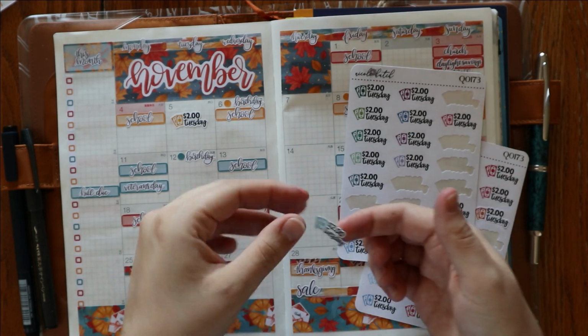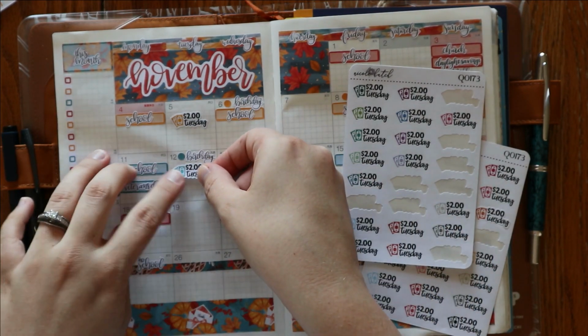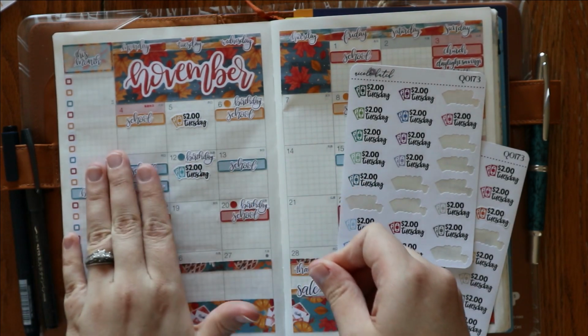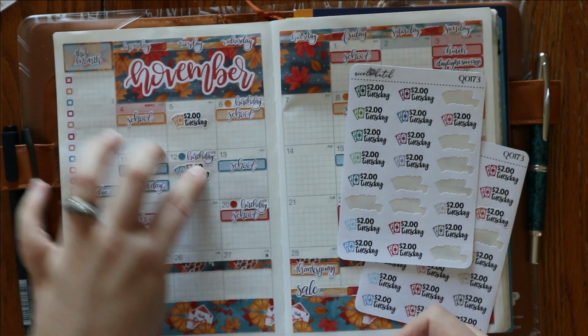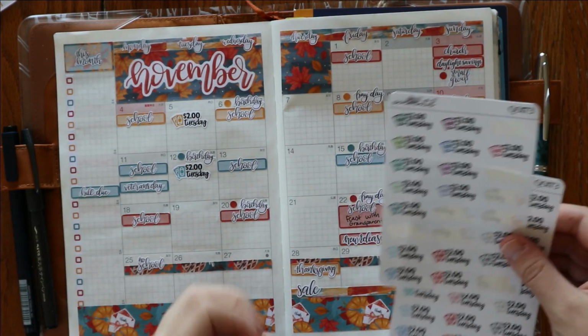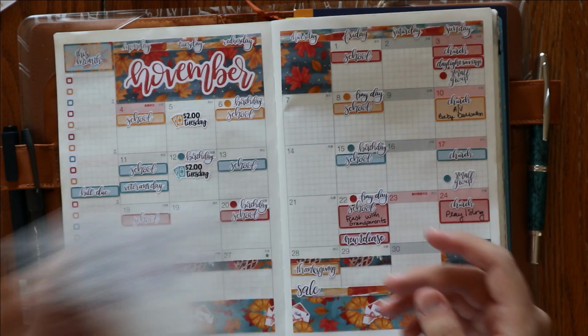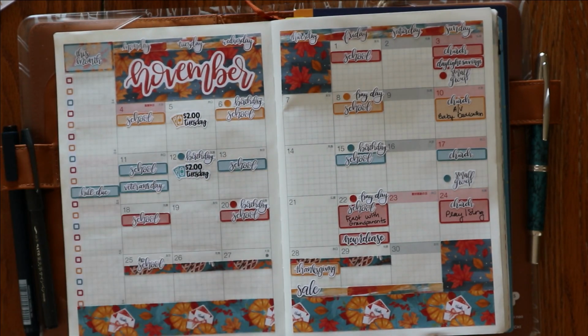I actually tried to use this one before and changed my mind, and I picked it up and it ripped. So carefully laying that one down. That was not her fault, that was my fault. These are repositionable, I think. I think it was my fault that I ripped that. So those are handy and super cute. I love the little icon there.